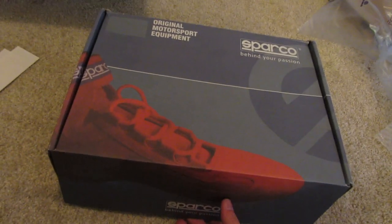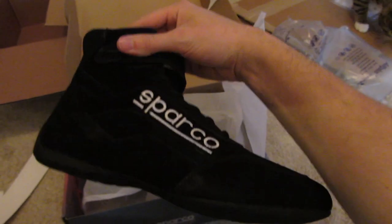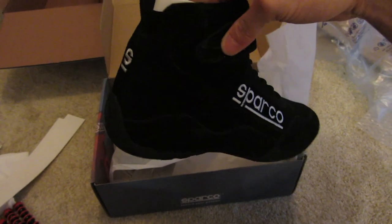They gave us some long 425 Motorsports stickers and some lanyards. Here's another cool thing for this year. I get to also wear some shoes. These are the Sparko Race 2s. I have not tried them on yet, so I think we're gonna go ahead and try them on. Alright, so that's what 425 sent us there.